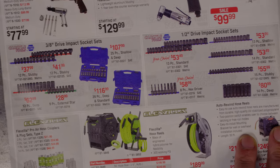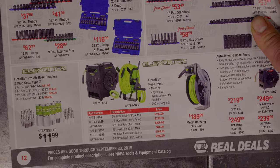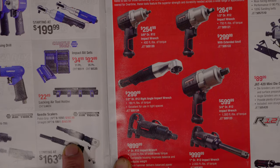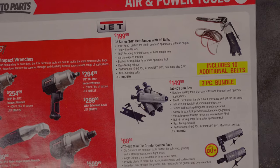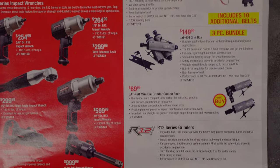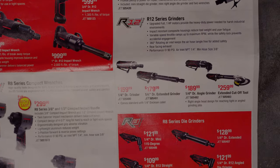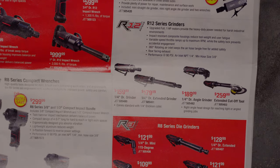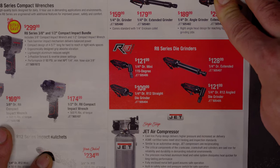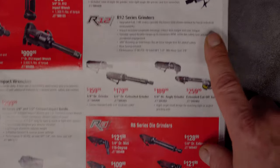Some impact sockets, 3/8 impact sockets. We have some air hose reels. Then we have the R12 series impacts. See those prices. R8 series belt sander, 3-in-1. Some combo packs, die grinder, right angle grinder. That's the R8 series. This is back to the R12 series grinders. We see they're a lot more expensive. R8 series die grinders, see those go up. Those look better quality than these here.